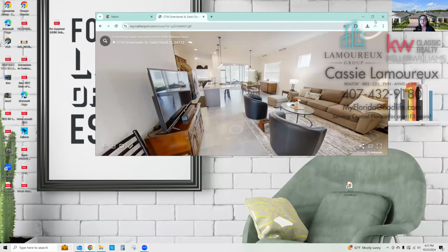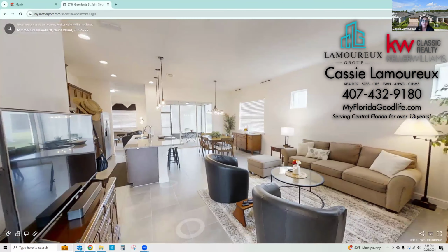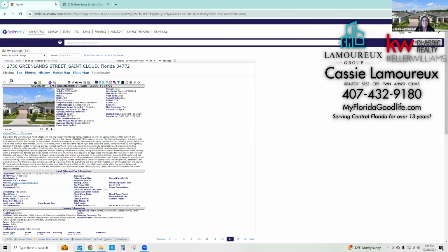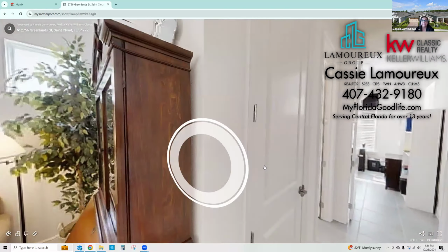So let me take you inside this home, and let's take a little further look here. It is absolutely move-in ready. In fact, all that tile is brand new. So there's brand new tile throughout the entire home. It was built in 2021. So it's only a few years old, and it's beautiful.